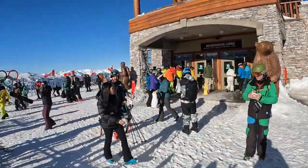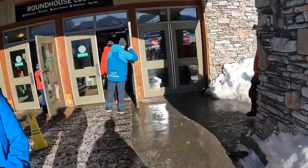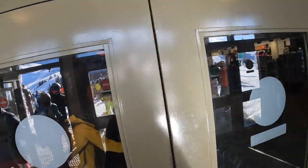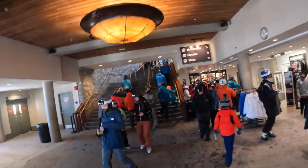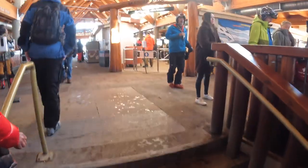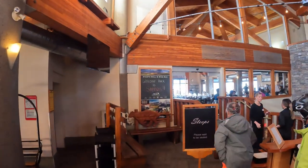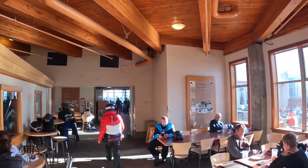Roundhouse on the site of the original roundhouse, and it was modeled after the roundhouse in Sun Valley, Idaho. And they have steeps where you can get a Wagyu burger. Take you around the long way.